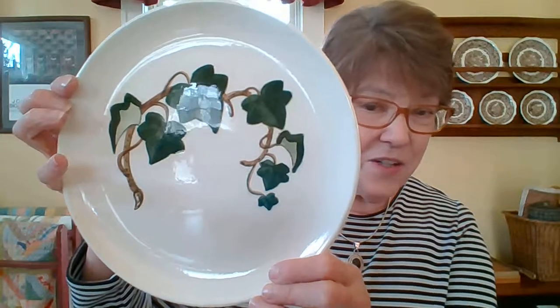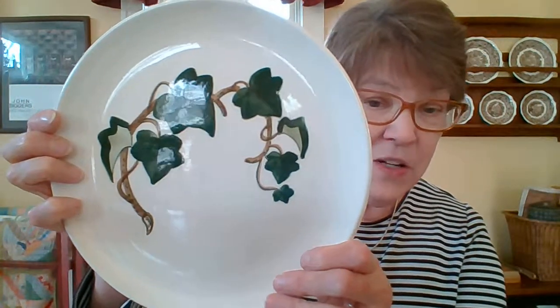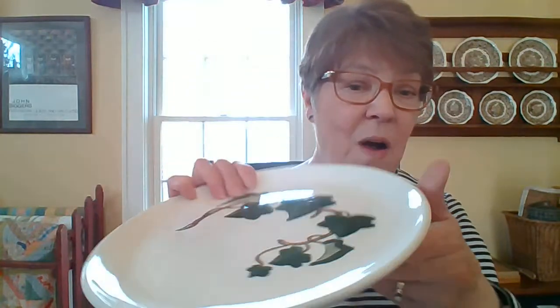I think it is such a fun piece. I've used this with green depression glass goblets, and it looks lovely. I particularly like this one in the summer and fall. I think it's a really nice kind of pattern. It's a nice sturdy pottery plate.